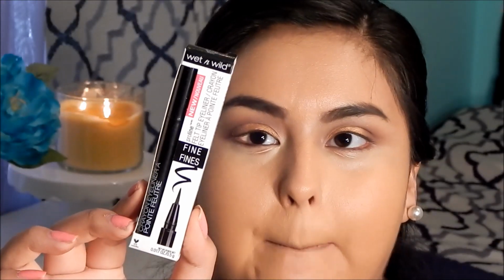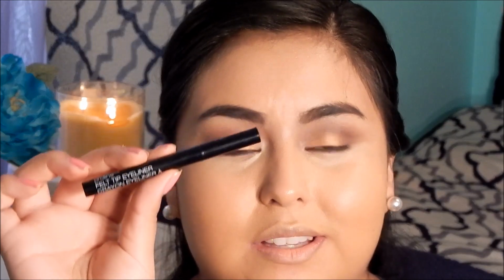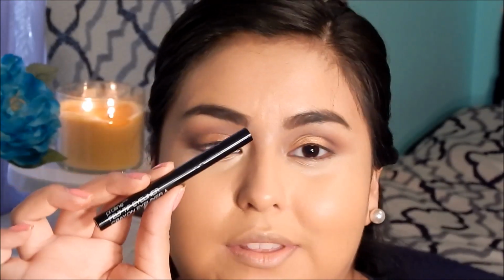I also picked up by Wet n Wild the Fine Lines Liquid Eyeliner Marker. It's a felt tip eyeliner. I used to have a huge, huge love for felt tip eyeliners, but after I started using the NYC liquid eyeliner, I kind of just stopped using those because I was so obsessed with the NYC one. So I'm excited to try this one out because maybe I'll have a new love for this eyeliner.